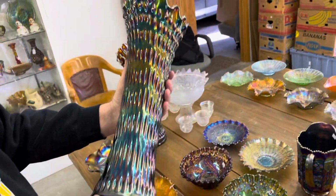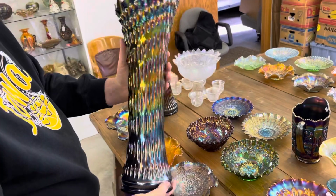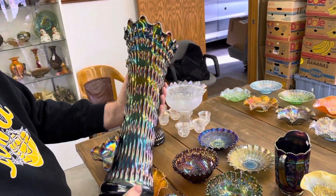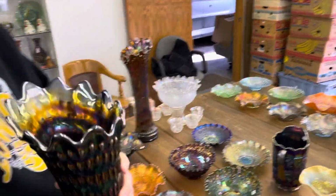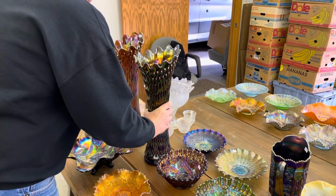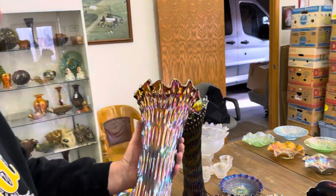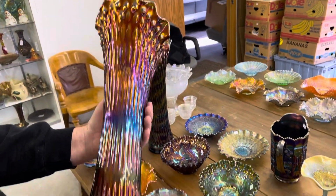Rustic, plunger base, blue. I hope you can see the quality of the iridescence in this. Just a great piece of glass. And here's an amethyst one right here. And look at that iridescence again. Really, really neat.